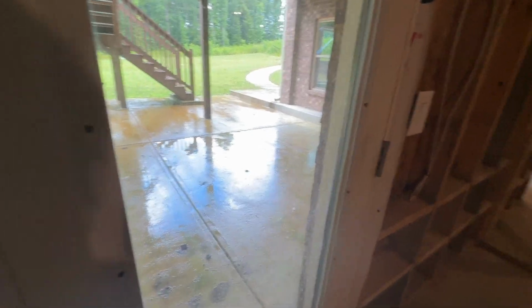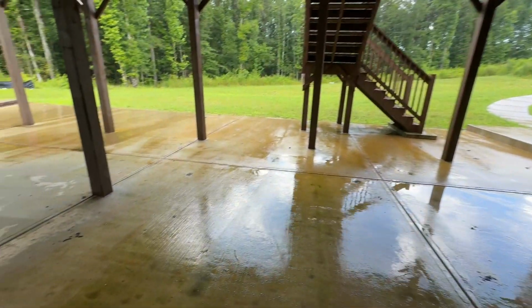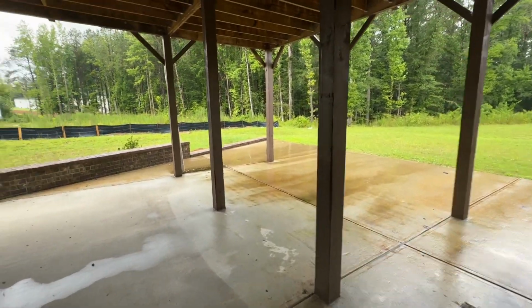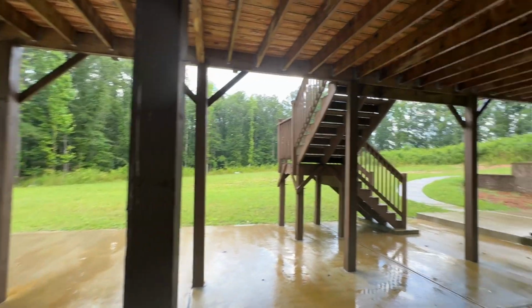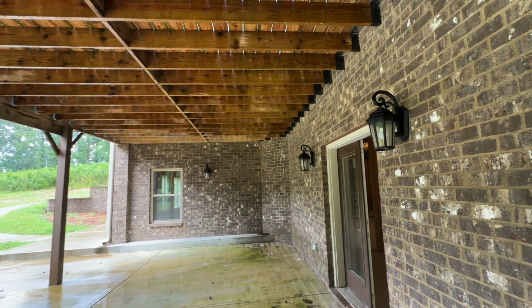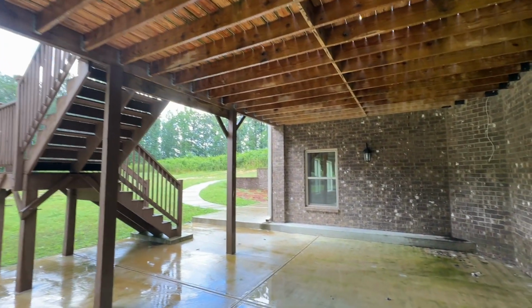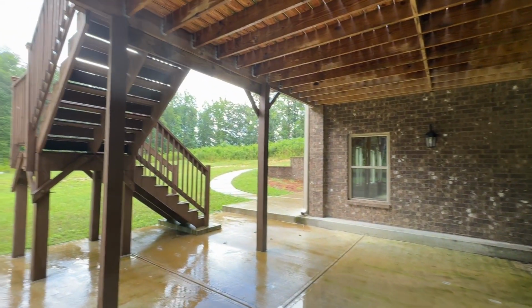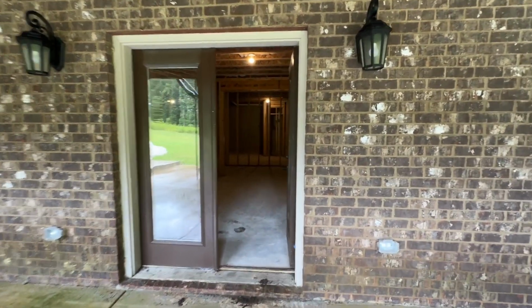You can see what that covered area looks like. Okay. So even though it's covered, you all would still, or my client actually, would have to put the covering underneath here so that when it does rain, it doesn't come through. Okay. There's a sidewalk, so that you can also enter multiple ways in this house. So let's go in.